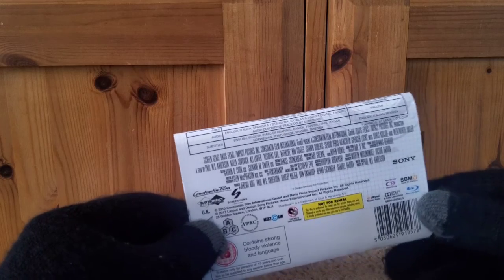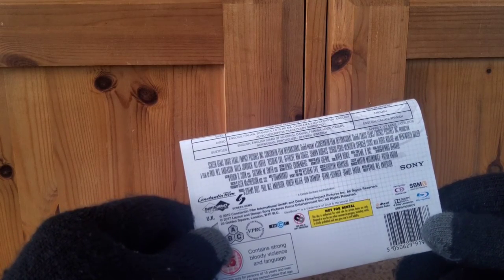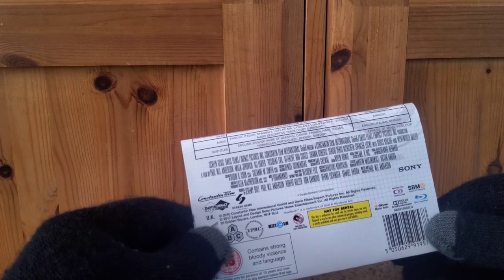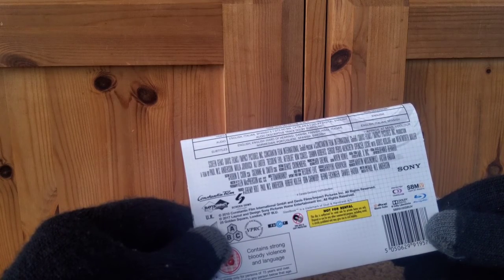And as I say, with this disc, you have the option to select either the 2D or the 3D, which is really nice. And as I say, for me, this was a fantastic entry into the franchise. I really did enjoy this film.